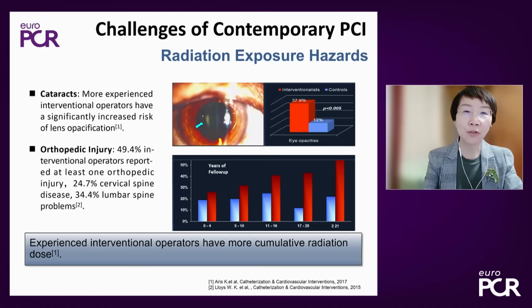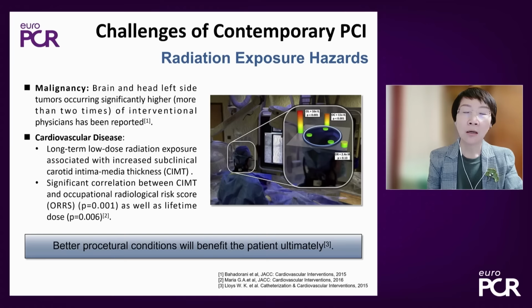When we talk about radiation exposure hazards, cataracts are more commonly found among interventional operators. Almost 49 percent of interventional operators reported at least one orthopedic injury, including cervical spine disease and lumbar spine problems. A brain study also shows that brain and head left-side tumors occur significantly more often and have been reported for interventional physicians. Some data also show long-term low-dose radiation exposure is associated with increased subclinical carotid intima media thickness. So we need better procedure conditions for the patients and especially for the physicians.